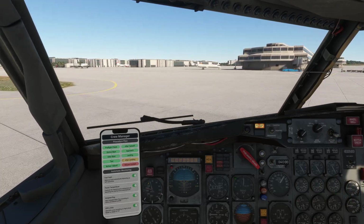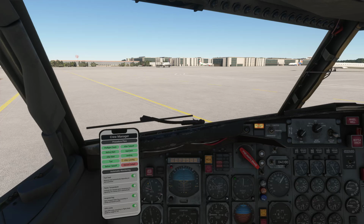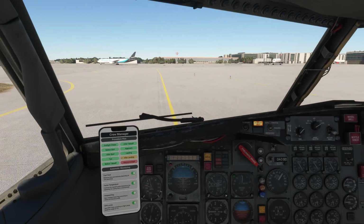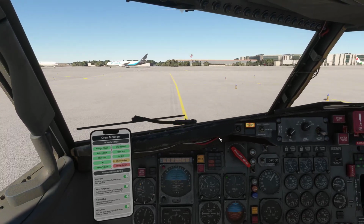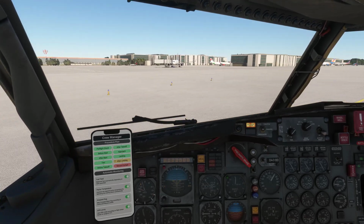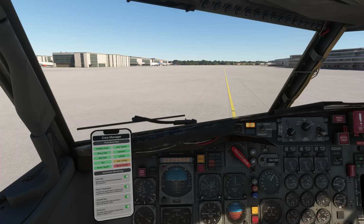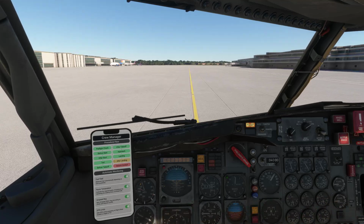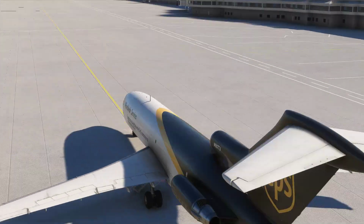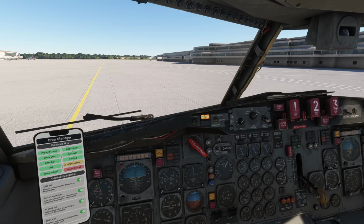Scenery is not great here in Cincinnati. There's a line. I don't know if it leads anywhere. That's that takeoff warning horn, because obviously I don't have flaps set. No jetway, but that's alright. I don't really care. We'll make it happen.